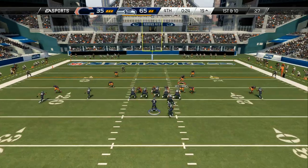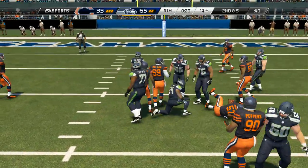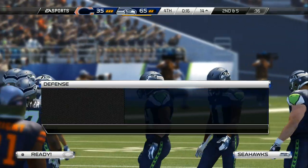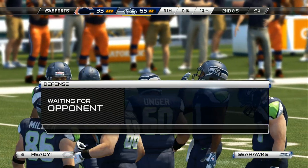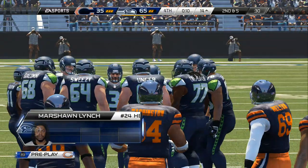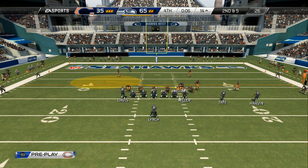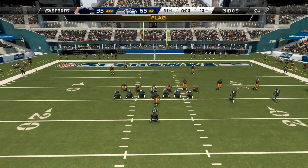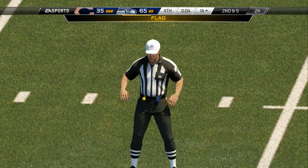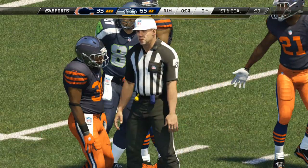Watch the blitz. The offense runs to the line. Nice situation here for the offense. Winning the football game. Now they're in the red zone. Let's see if they can come up with a play that fools the defense. One more play. Looks like a penalty on the defense. Encroachment, defense. First down.